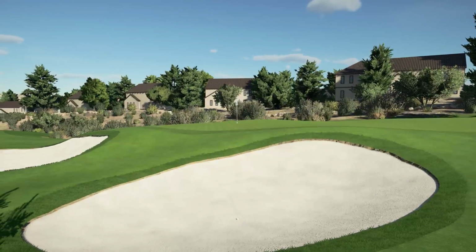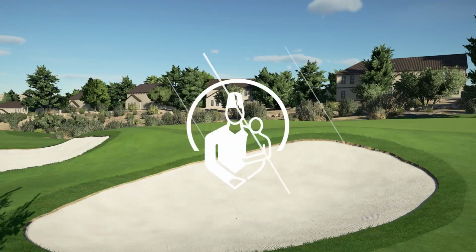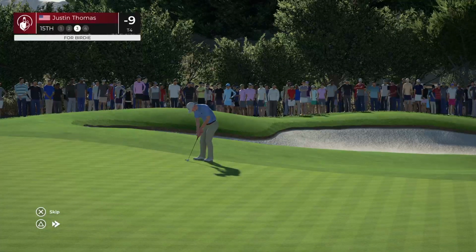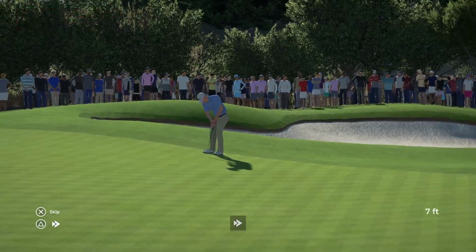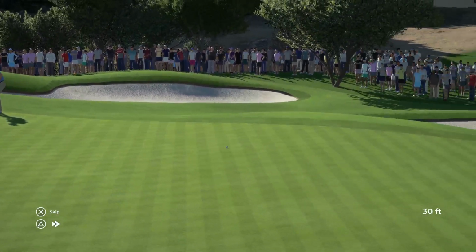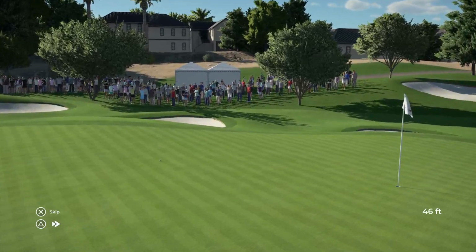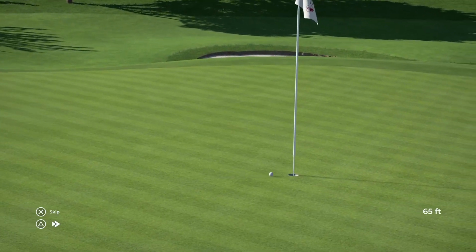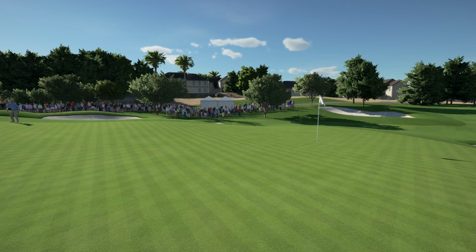Not a bad line, this one. And this effort by Justin Thomas. Oh, I got to say, this is a gorgeous thing, isn't it? Wonderful effort.